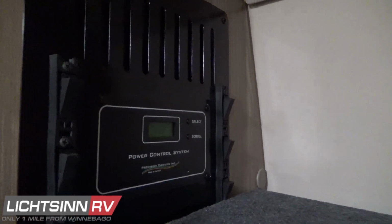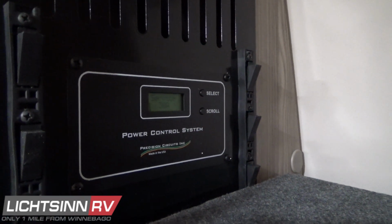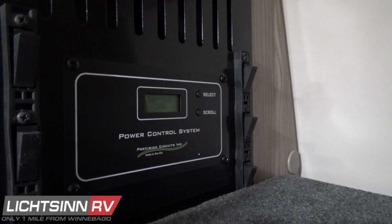You'll also see the power control energy management system that provides visibility of the legs for 15, 20, or 30 amp shoreline service that you could connect to.